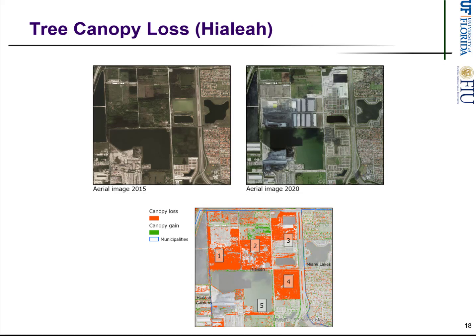Tree loss can partially be attributed to new residential and industrial developments when forested areas are replaced by buildings, roads, or impervious or vegetated areas. This example shows new warehouses, industrial buildings, and residential communities built within the study period in Hialeah, where red areas indicate loss of tree canopy.